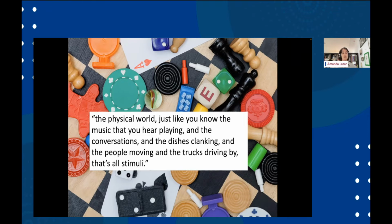But people described how much sensory aspects of their world affected their ability to engage in activity. One person said that the physical world, like the music that you hear playing and the conversations and the dishes clinking and the people moving and the trucks driving by, that's all stimuli. And we actually saw this in practice because in one of our interviews, someone paused during the interview because there was a loud truck going by. I think it was a garbage truck picking up trash, and they weren't able to retain that focus on the conversation and engage in that way.